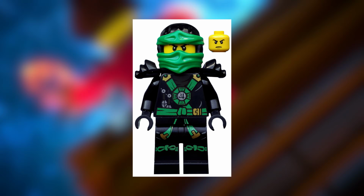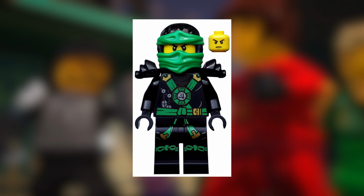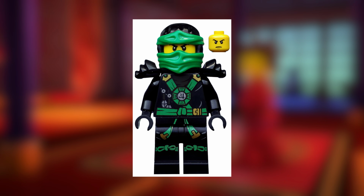Because why wouldn't you want kids to be able to get more of these sets to be able to get these minifigures? If you just had simply a smaller set with that version of Lloyd, people would have bought that set. But instead, they probably just didn't get a Lloyd.